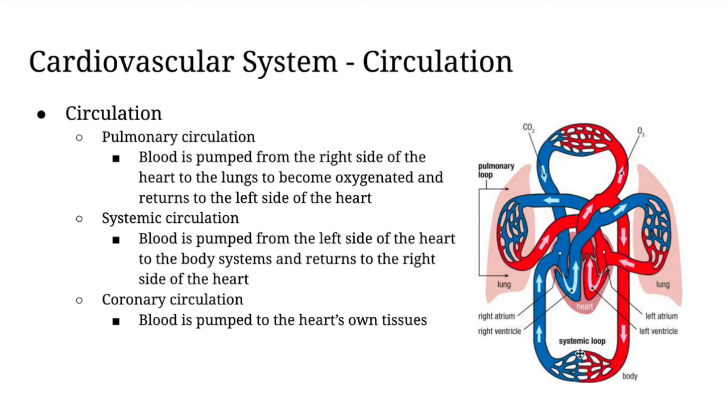The one that is not shown on this diagram is called coronary circulation. Even though your heart is filled with blood as it's pumping through the heart, that blood actually is not able to nourish the tissues of the heart, that cardiac muscle. So your heart has its own blood vessels.